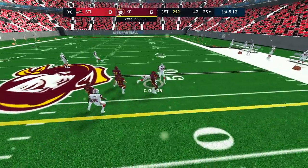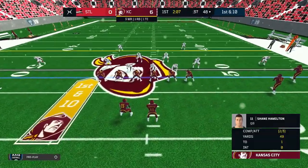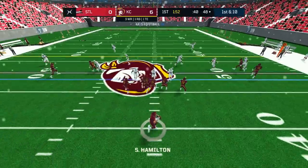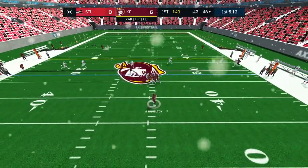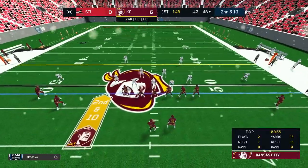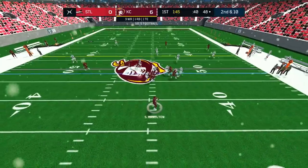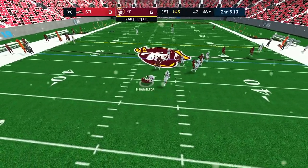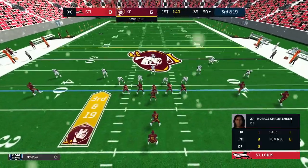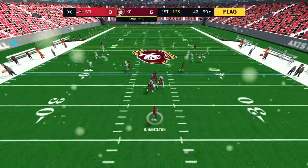Hamilton pitching it out. That'll give them a fresh set of downs. Another first down, Dave. I tell you, this sets up the play action so well. He steps back to pass. Christensen brings him down in the backfield. Loss of 9. That brings up a crucial third down.